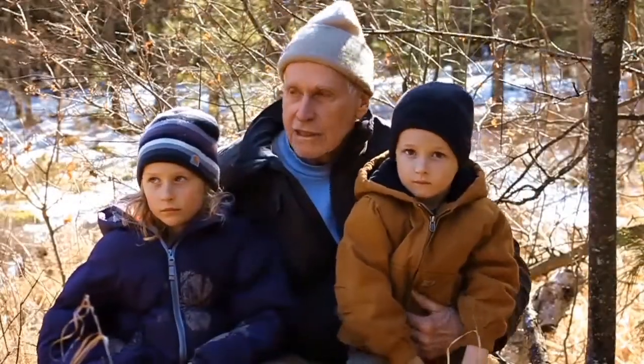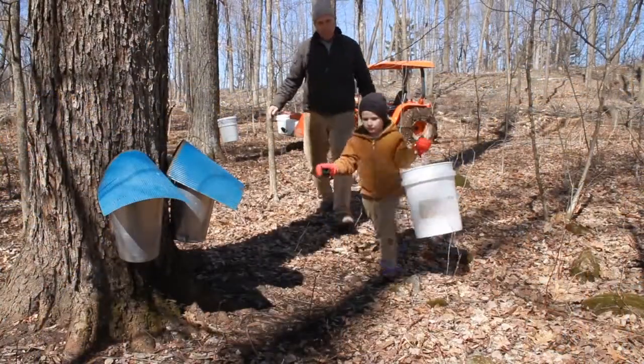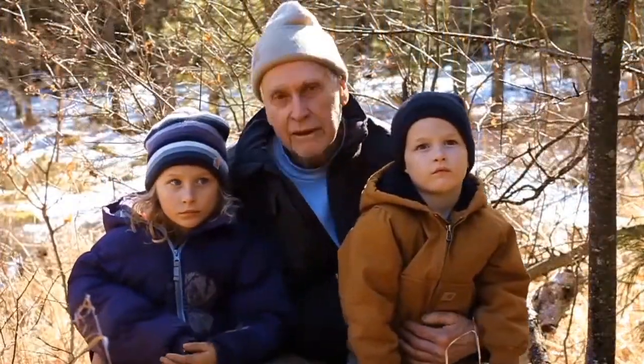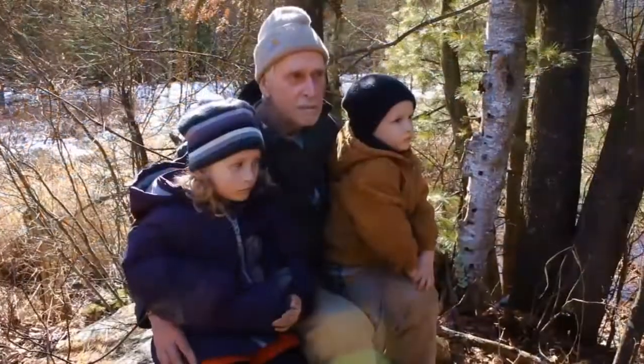And kids that grow up close to the land, I think, gain an appreciation for it, so the more they can be involved in the land, the better. And so these two guys right here are the primary reason for the conservation easement. But the other reason is also important.